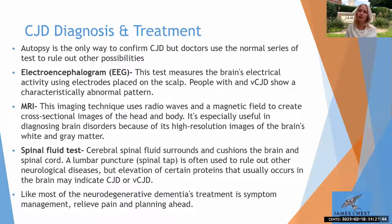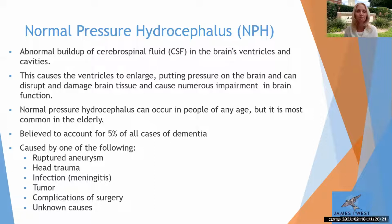And then spinal fluid tests. They can do a spinal tap or a lumbar puncture. You get that fluid that surrounds the brain, to help rule out any other neurological disorders. But also there might be an elevation of proteins that can occur in this particular type of dementia. And like most other dementias, the treatment is symptom management and pain relief for this one as well. There might be some pain with just being frozen, stuck in a posture or something. And of course, planning ahead, knowing that we'll need help with the care for this one.